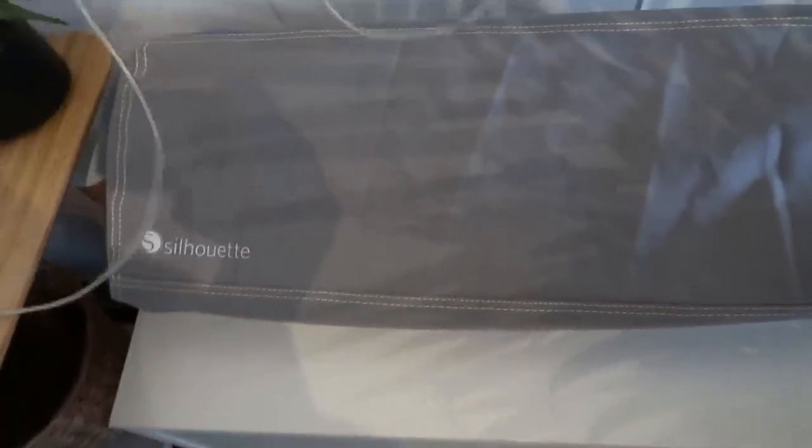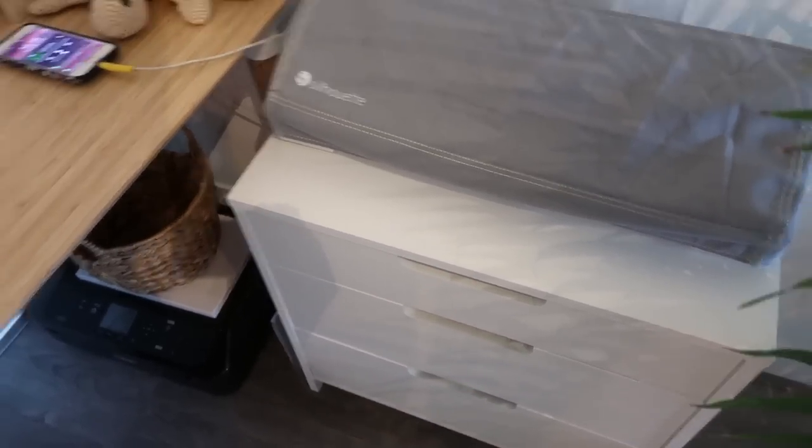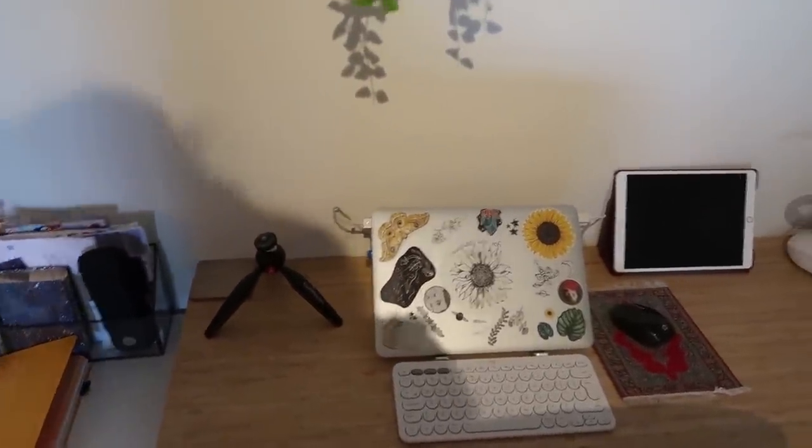Because in here, I have all of my stickers and small items that I can just grab whilst I'm packing orders. And normally it will be on my desk in little baskets. Hello, look at my hair. But now it's all in here.